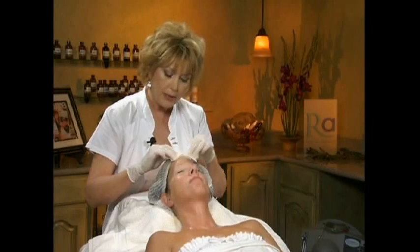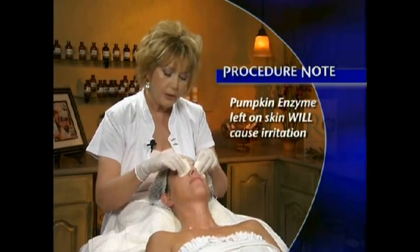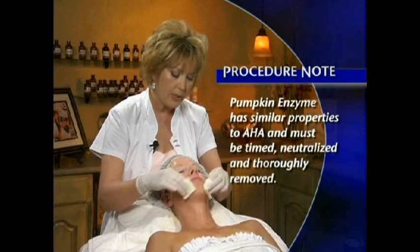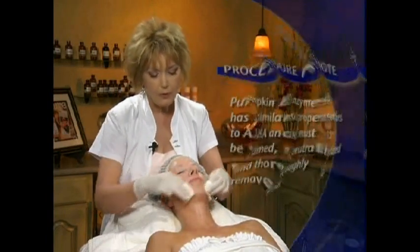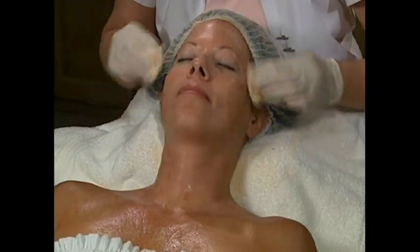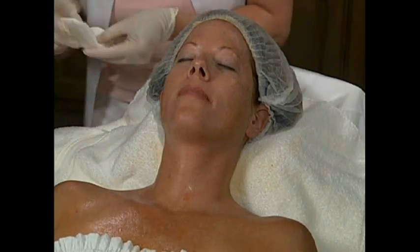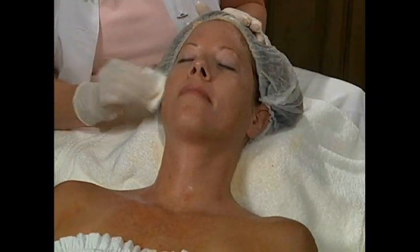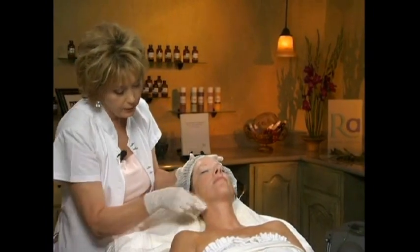Pumpkin, like alpha hydroxy, is a mixture that just continues to work on the skin, and it always has to be neutralized and removed. And in this case, we're neutralizing with just our water. Nice and pink, good stimulation, looks real pretty. I'm going to blot you dry and take a look, keeping in mind that you've got your pumpkin mixture on the chest, probably on for another 2 or 3 minutes.